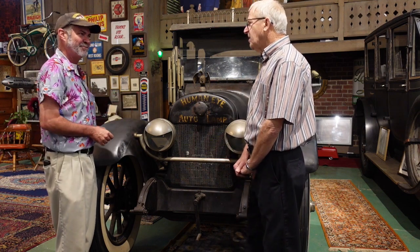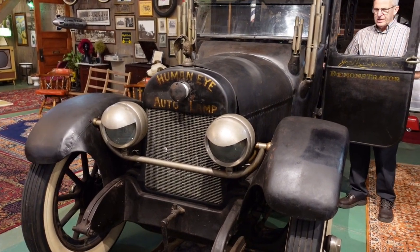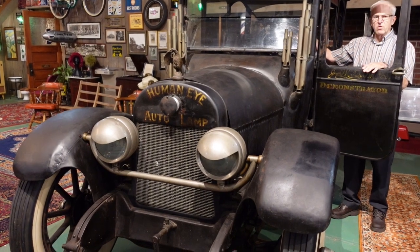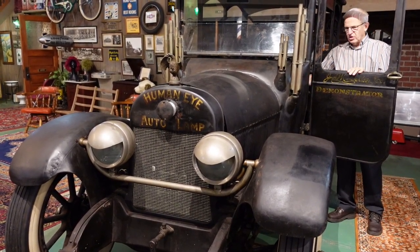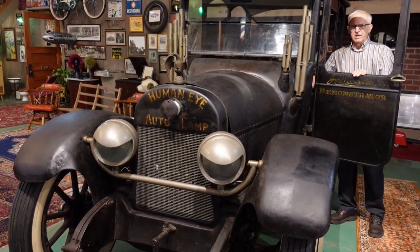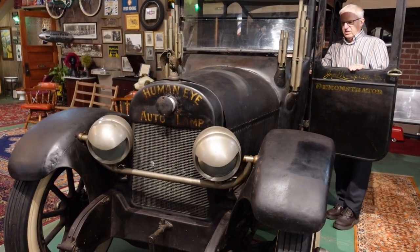Let's take a look at how this human eye works. First of all, you can engage it to make them turn with the steering wheel. When you turn the wheels, the lights follow. You can also manually, while the car's sitting, turn them left to right, then up and down.